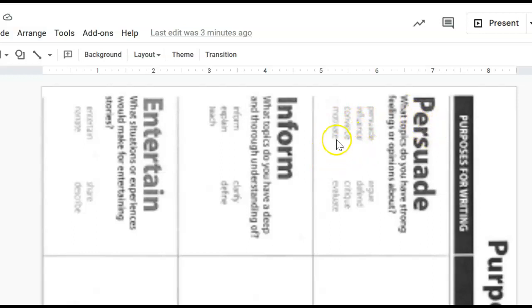Some common words are motivate, convince, influence, persuade, argue. And I know they're kind of hard to read, but on your copy, they're going to be much easier to read. Those are the kind of things you want to think of.